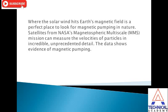Where the solar wind hits Earth's magnetic field is a perfect place to look for magnetic pumping in nature. Satellites from NASA's Magnetospheric Multiscale (MMS) mission can measure the velocities of particles in incredible, unprecedented detail. The data shows evidence of magnetic pumping.